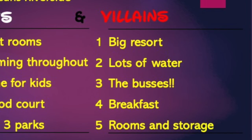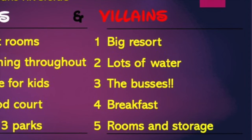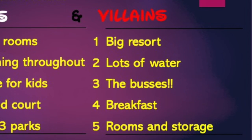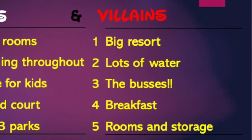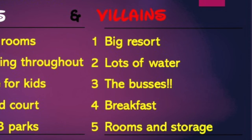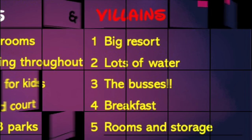And number 5 is room size. Whilst these rooms are a reasonable size and certainly bigger than the value resort ones, you may find storage a challenge. We've stayed there and there was just enough storage for us to hang our clothes up, and that was for the 2 of us, but we were staying for 2 weeks and we do carry lots of clothes. It may be challenging for a family, so you may need to leave clothes in your cases.